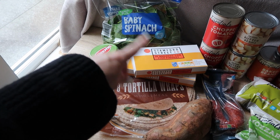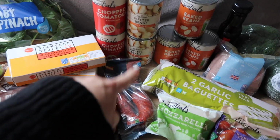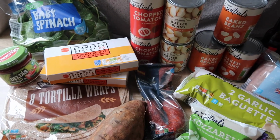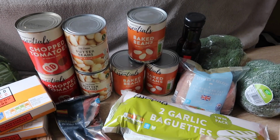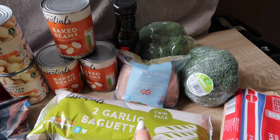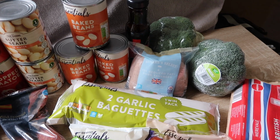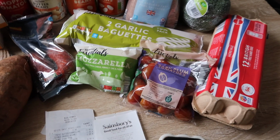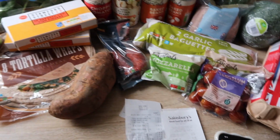So these items are for our fish finger wraps, which will give us leftovers. These bits, chopped tomatoes, butter beans and the chorizo, will be for the chorizo and butter bean stew, which will also give leftovers. We've got 3 tins of baked beans for breakfasts. We've got the reduced fat sausages, hoisin sauce and broccoli for dinner. Then we've got the mozzarella and the baby plum tomatoes to make a bruschetta for our lunch. And then we've got 12 eggs, which are also for breakfasts.